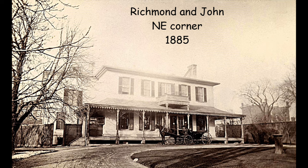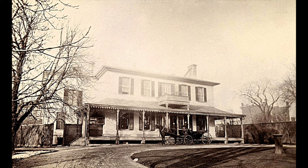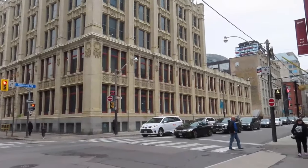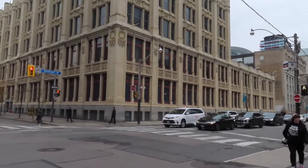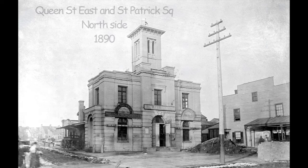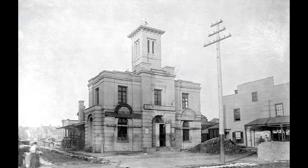Home of Sir John Beverley Robinson, who was born in 1820 and died in 1896. St. Patrick Market Square was built in the 1840s. In 1911, a new one-story market was built. It's been sitting vacant since 2017.